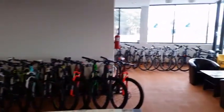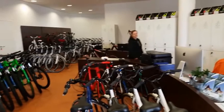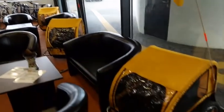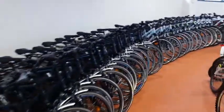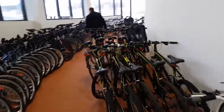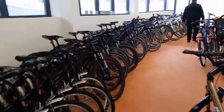Here you can see you have plenty of bicycles to choose from. They got about 300 bicycles, right? Yeah, about. Also for kids you can have a special vehicle there. This is another part of the building, with more choices. So sure you find the bicycle you need for a day or a couple of days.